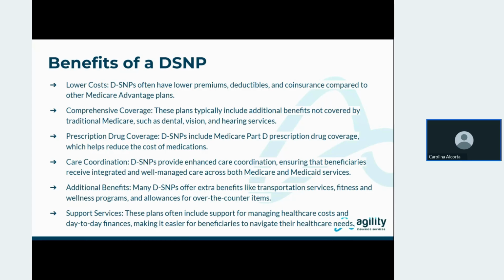Care coordination. DSNPs provide enhanced care coordination, ensuring that members receive integrated and well-managed care across both Medicare and Medicaid services. So it's going to help them on both sides, not just Medicare, not just Medicaid, both sides. They're going to have managed care.